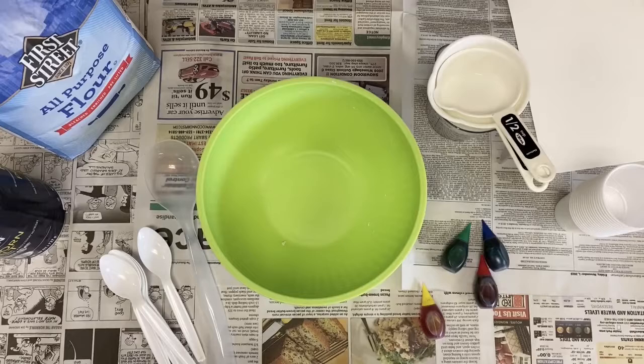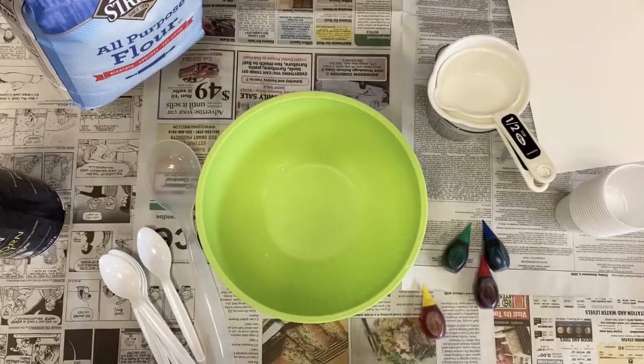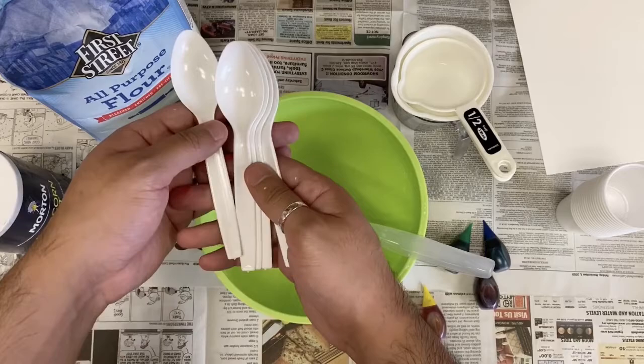So before we start today's project, let's go over some of the materials that we will be using. Make sure you have a mixing bowl. This is my green one. You will also be needing flour. Then salt, I have popcorn salt, but table salt also works. Some measuring cups, I have two different kinds here, whichever one will work. Then you'll need some mixing utensils. I have a serving spoon here for the bowl, and then a couple of little plastic spoons here for my paint later when I mix those.